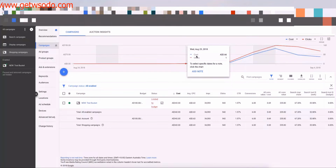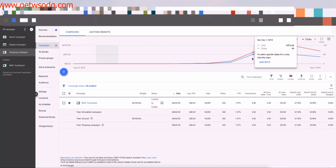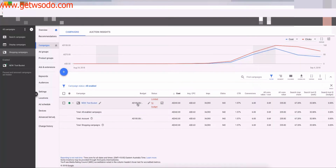So I'm looking at cost versus clicks here. On August 30th, we spent $2.34. On Friday, we spent $11. Saturday, we spent $76. And then on Sunday, we maxed out our budget, right? We spent $124 and our campaign budget was only $100. Sometimes Google Ads will spend a bit over your budget, up to about 30% over if you're using manual CPC.